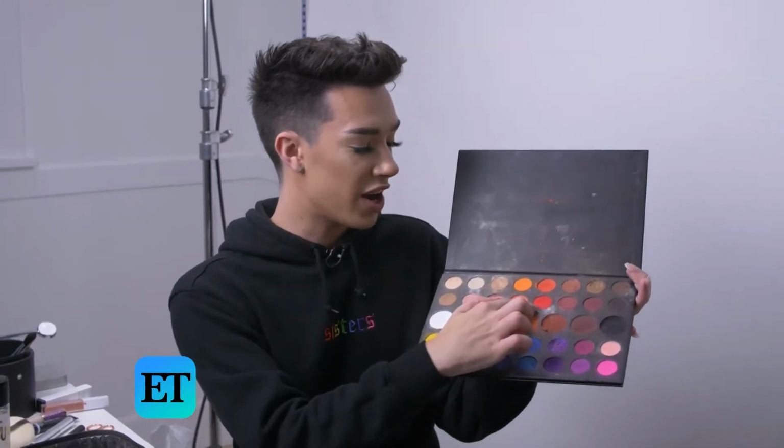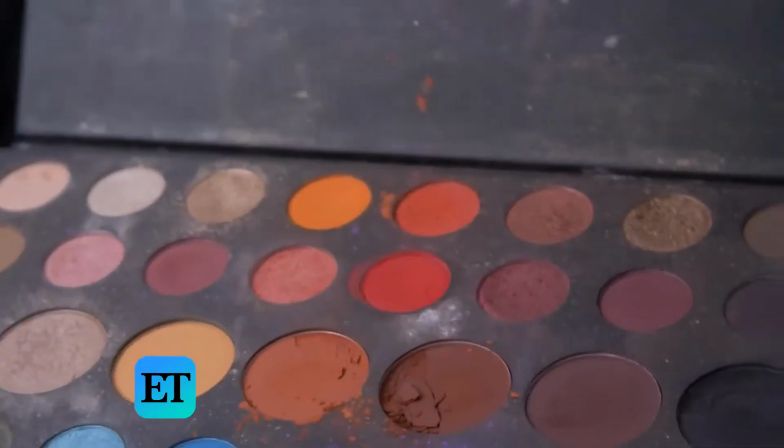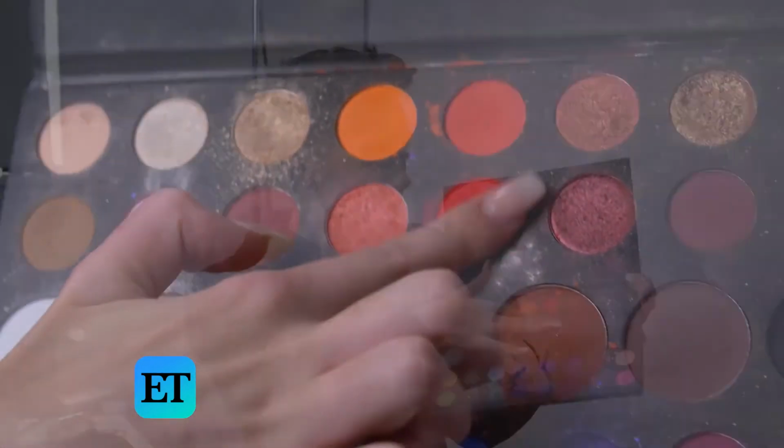Probably the shade and formulation that I'm most proud of is this bright red shade right here called You're Kidding. And bright reds are one of the most hard colors to formulate when it comes to makeup. I've wanted a bright matte red since the moment I started doing makeup. They either run way too pink or way too orange. This is a true matte red. Like, hello, look at how pigmented that is.